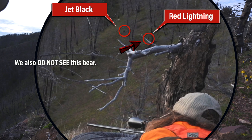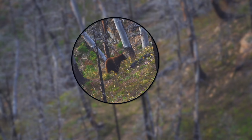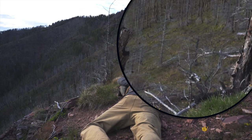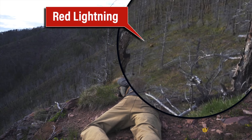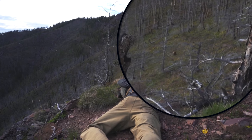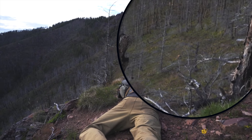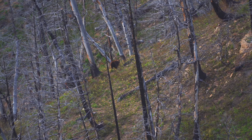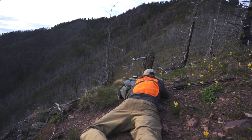Ironically, we found those yellow avalanche lilies. That's kind of the only thing that's popping, those glacier lilies or snow lilies. They call them that because those flowers pop up right as that snow melts off. You can see it in the video, just little yellow flowers everywhere. Well, those grizzly bears and those black bears love those things.